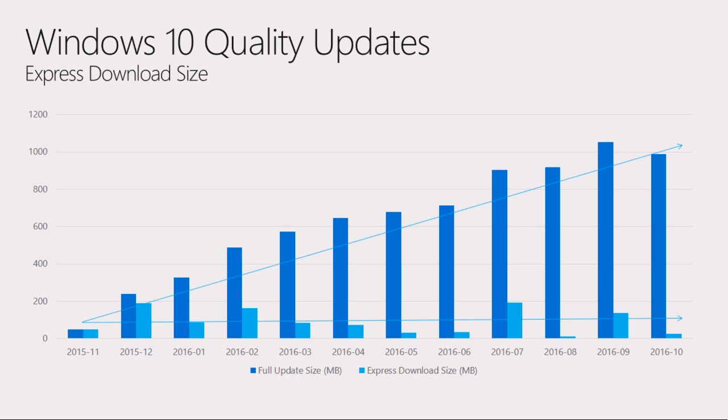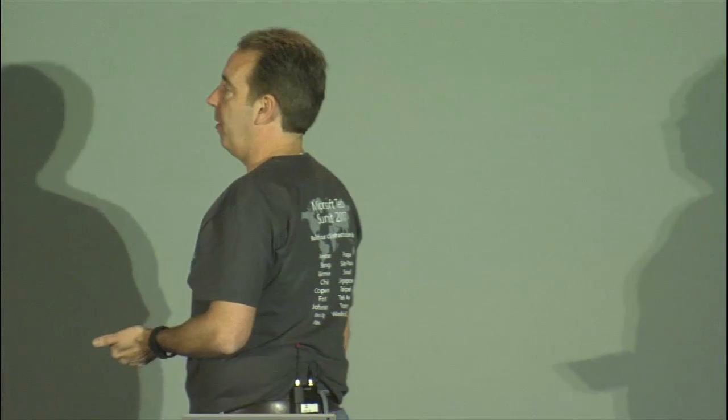That's much more doable. 100 megabytes per PC is about what you're used to today with Windows 7. A gigabyte per PC is much more than what you're used to today with Windows 7. So we're working on that one. We first had to add support into Windows 10 to enable that.